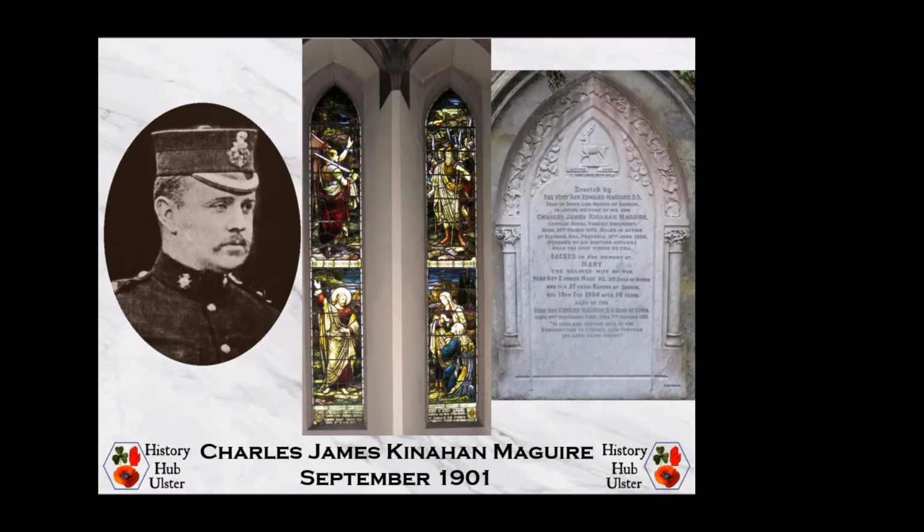Charles James Kinahan Maguire was born on the 31st of March 1872 at Dunluce Rectory in Bushmills. The Reverend Edward Maguire, who had attended the unveiling of the memorial window for Archibald, Earl of Ava, and his wife Mary Kinahan. He was commissioned as a second lieutenant with 5th Battalion Royal Irish Rifles, known as the Royal South Downs Militia, on 31st March 1889, and entered the Royal Sussex Regiment in March 1892. He was promoted to lieutenant in May 1894 and to captain in April 1899.